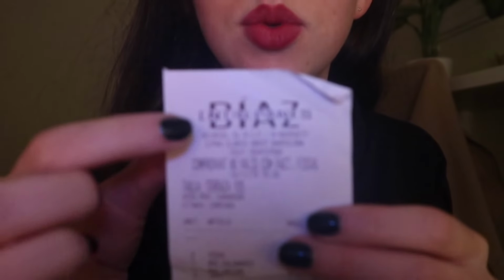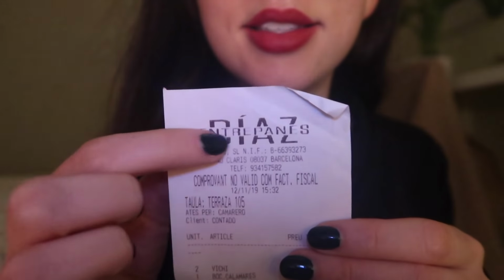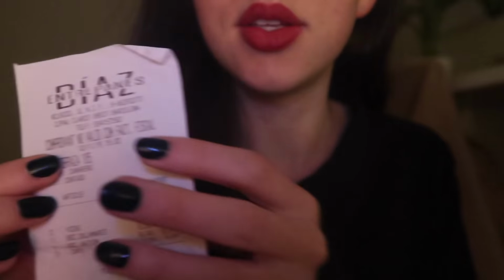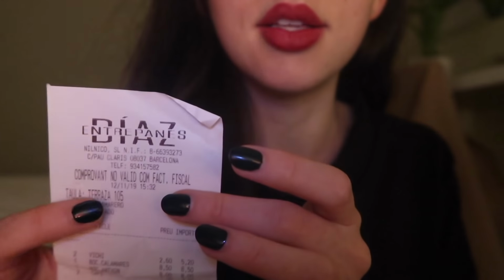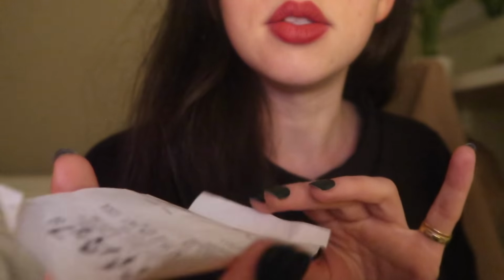Okay, so then my second favorite place was this place called Entre Panes Dias, which is entre panes, like between breads. Dias is the name of the guy who owns the place, who I think is a known chef. Like, this is a more casual restaurant he has. That's my understanding, at least.